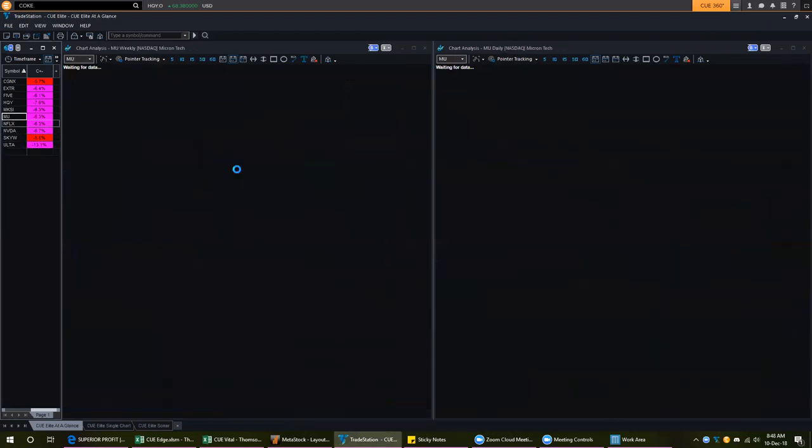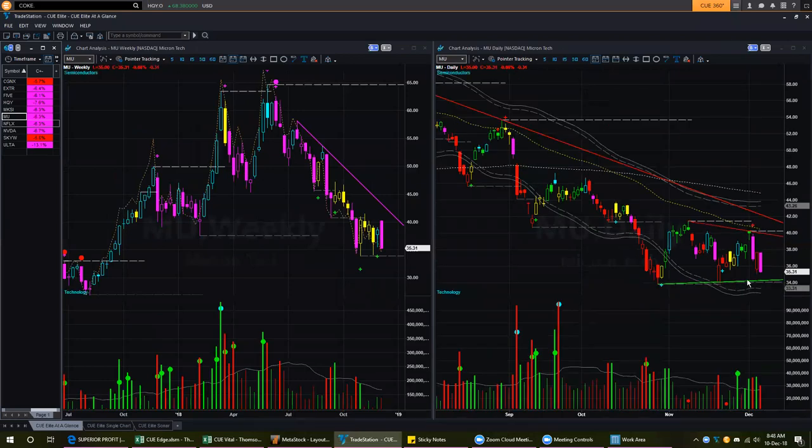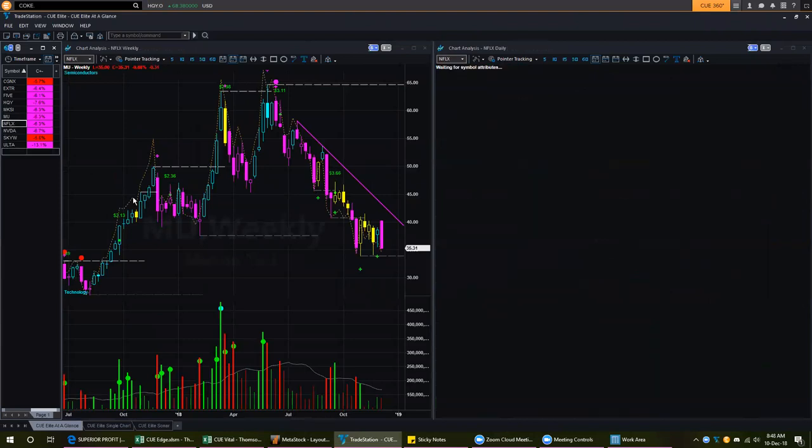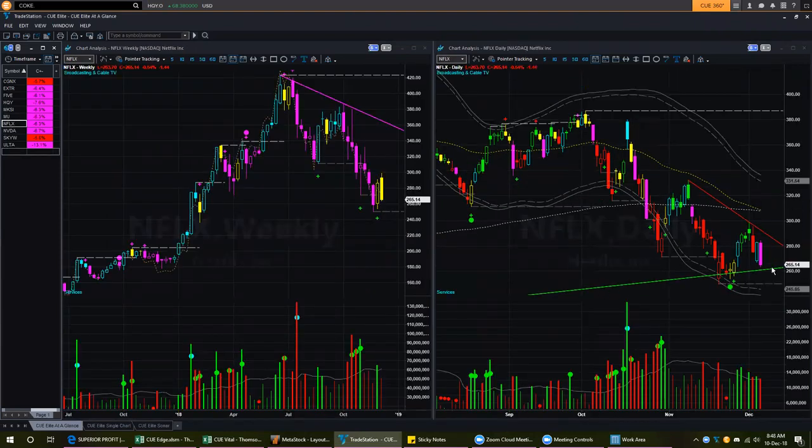MU, Micron. Inside a triangle pattern, therefore we are not going to short it. Netflix, inside a triangle pattern, we are not going to short it. We may consider shorting it if it clears the memory support. However, by that time, it will come near the lower boundary.